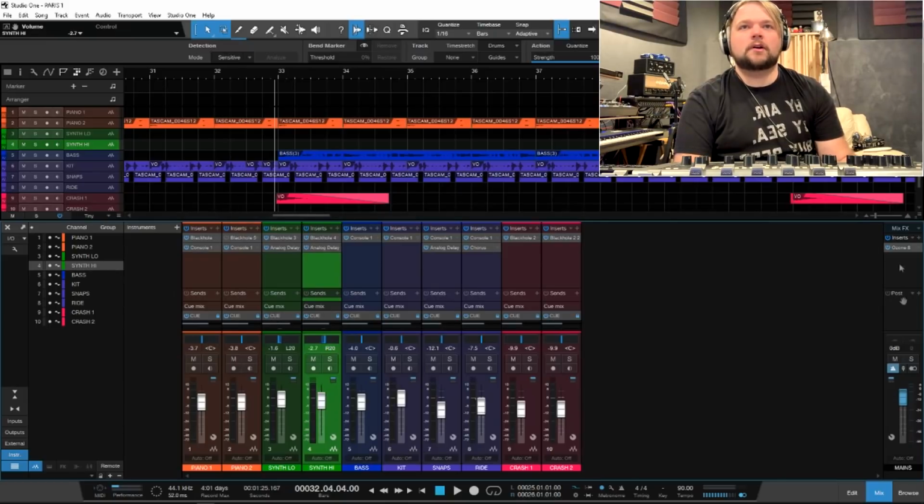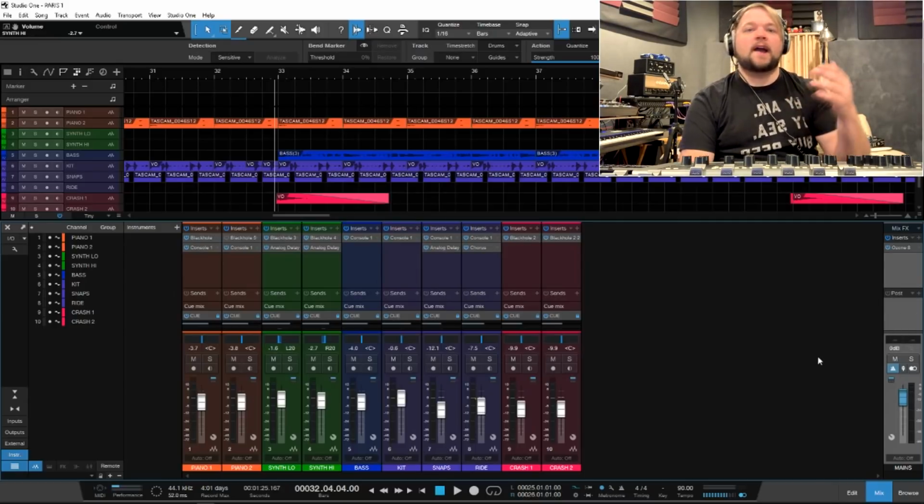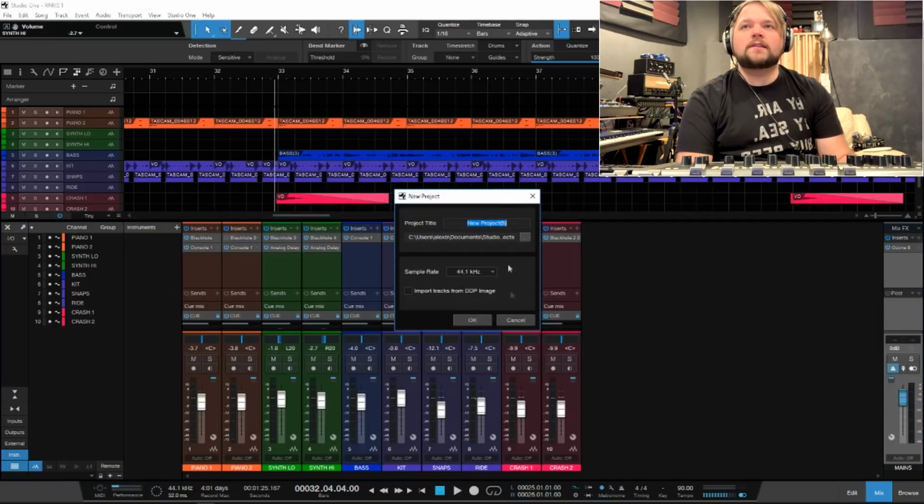And then finally, you have your master channel over here. And you can also, very nice, do inserts on the master channel pre or post fader, which is really, really nice. If you need to add any additional mastering processing or something like that, you can do it down here in post fader, and it's going to bring it back up to unity like you would expect in a mastering suite.